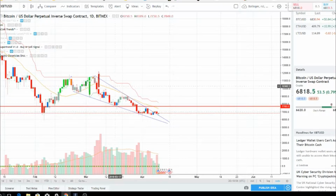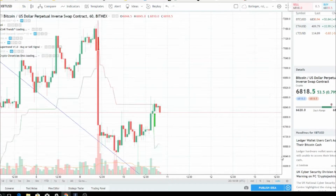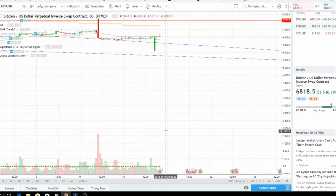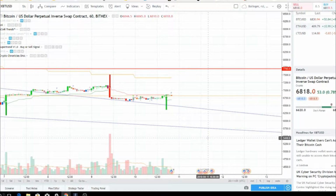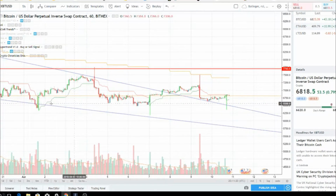So yeah, pulling up the shorter time frames, we did get a nice buy signal from the Supertrend. If you're curious, I will add links to the indicators I'm using in this chart in the video description. We got a nice buy signal on the hourly, and as you can see, most of our buy signals have been valid. Buy signal here, and we saw a price change from 6,600 to 7,100.